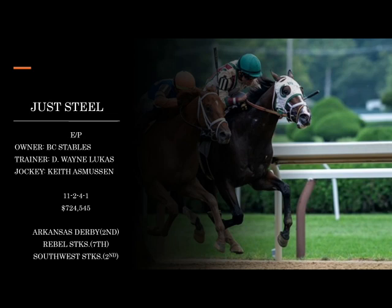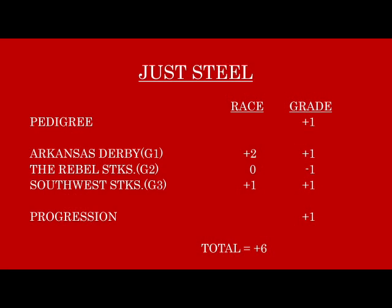So we come to Just Steel, and this one's run quite a bit. We've got 3 preps, and you see the pedigree again. He does have plenty of stamina underneath with the dam, but I have some questions about Justified. So he gets a +1.